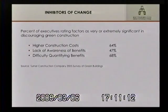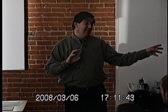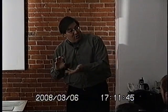You know, what good does it do me to save 20% on my energy cost? So we talked about that a little bit with Banner Bank, right? So is it actually additional construction cost? These studies on here all say that the increase is slight or small. The Corps of Engineers did a study which involved 300 buildings. Some of those buildings were Corps of Engineer buildings, and some of those were other buildings they went to study. And they tracked this group over a 15-year span.